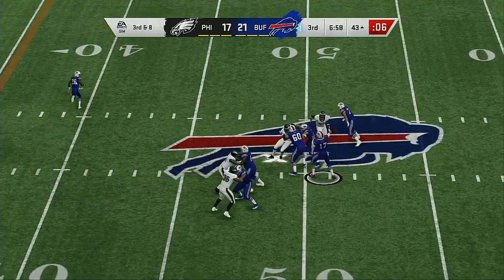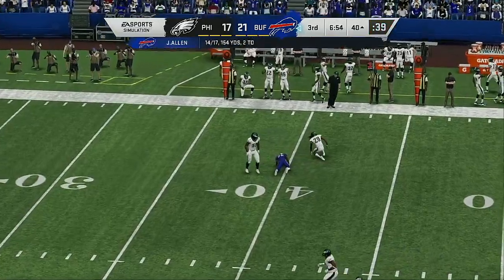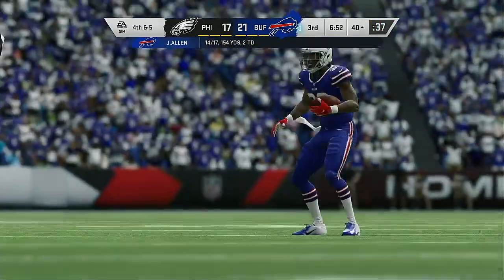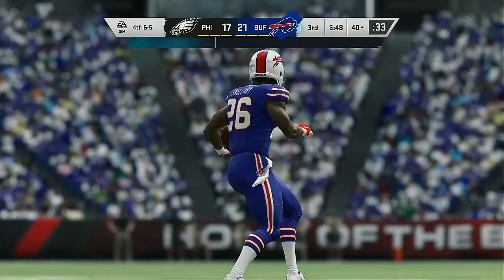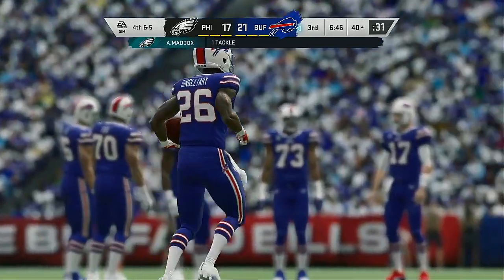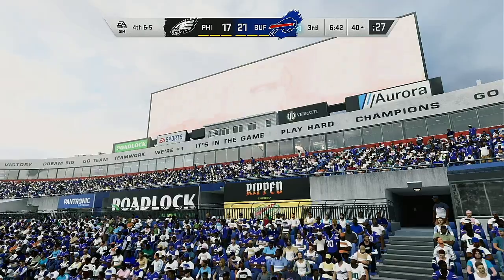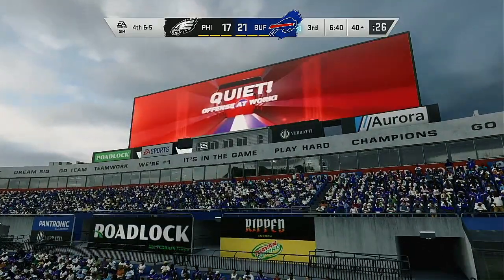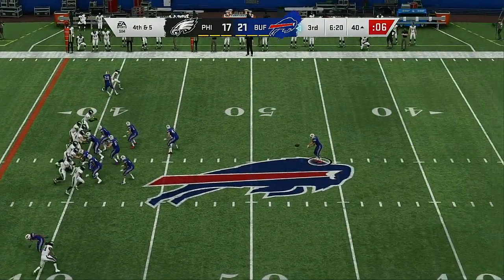To the air, Allen. And he's going to find his man out of the backfield. That's complete. So many times you hear today's NFL described as a space game. Get your best players into space with the football in their hands. That's why sometimes you just swing it out to your runner, get him out in the flat, and let him have a chance to make people miss in open field. The Bills send the punter out to punt it away.